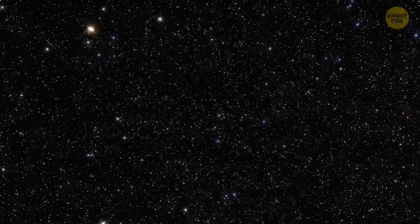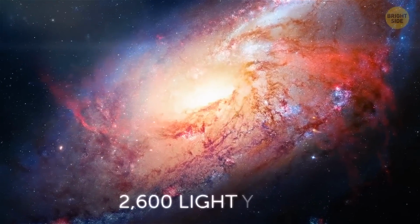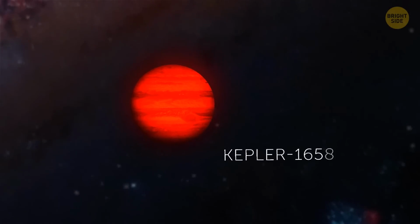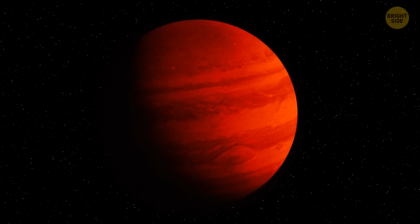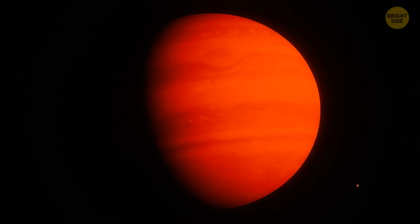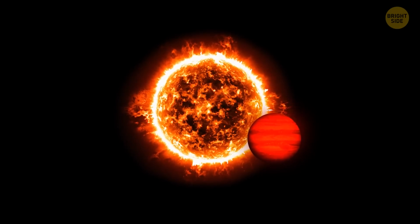In a star system far, far away. To be more precise, 2,600 light-years away, there's an exoplanet called Kepler 1658b. It's a gas giant that resembles our Jupiter. But what differentiates it from Jupiter is that this poor planet is doomed. It's spiraling toward its parent star, which will eventually end in a fiery collision.